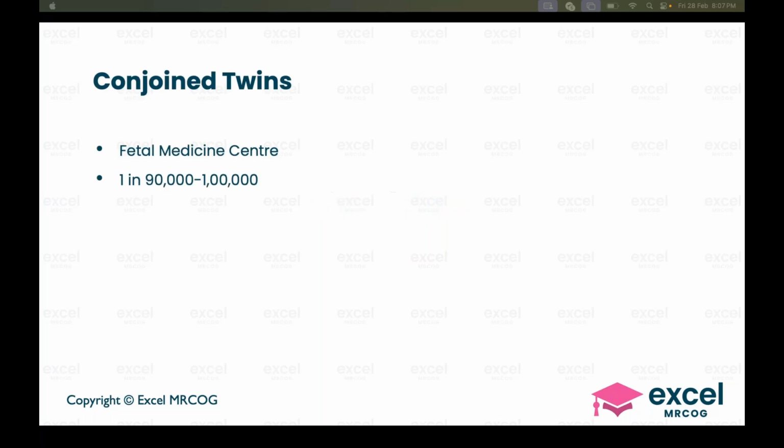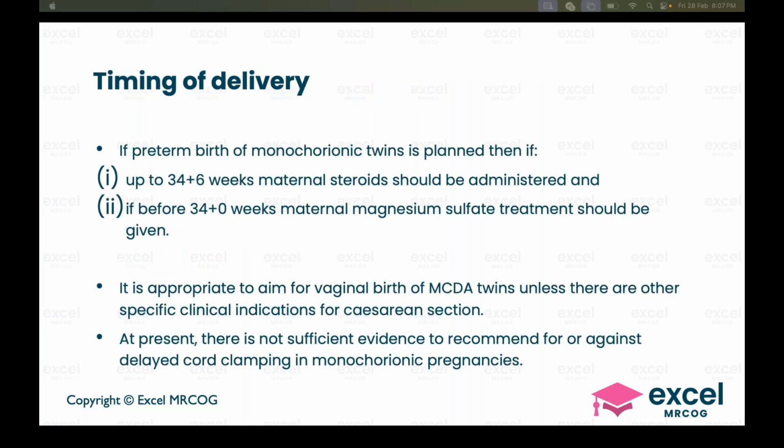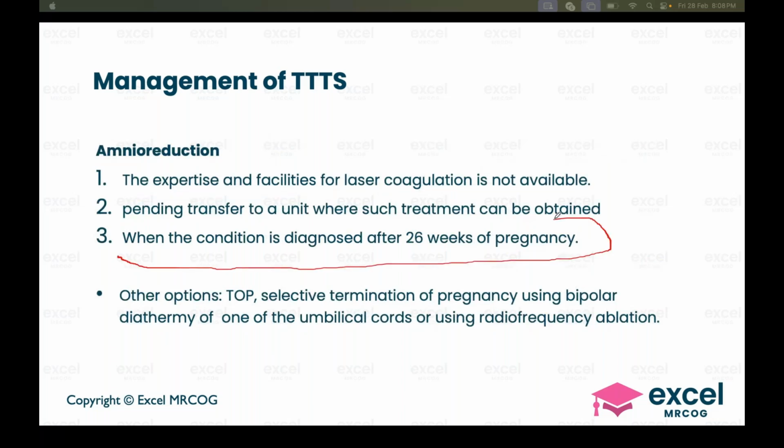In case of more than 27 weeks with the TTTS, then what should we say in the management? As per the guideline, you can consider amnioreduction, but the preferred is still laser, but it may not be feasible to do laser at an advanced stage in pregnancy. That is why they say you can consider, see, one of these points is, and the condition is diagnosed after 26 weeks. That is why they say you can consider amnioreduction, but it is not preferred. It is like the pregnancy has gone beyond the optimally treatable period. Optimally treatable would be earlier than that. And most TTTS are diagnosed earlier. Okay, so in that case, it is laser.